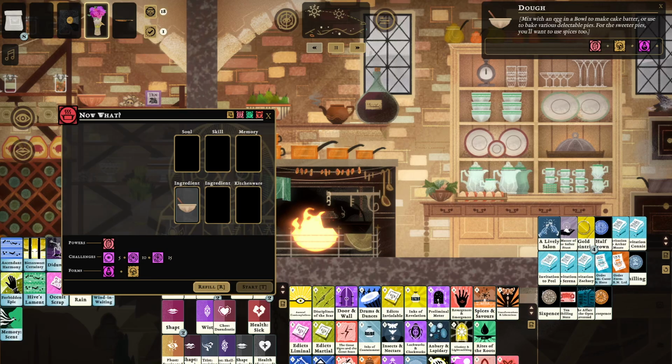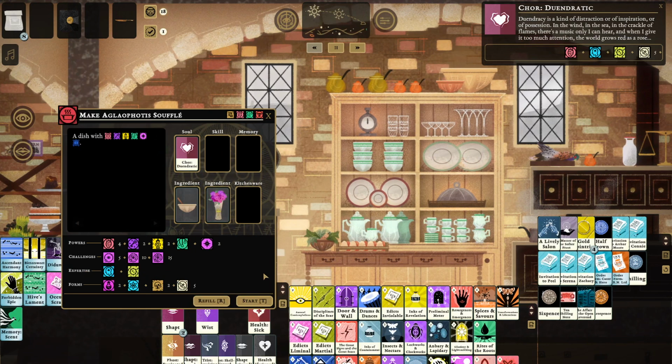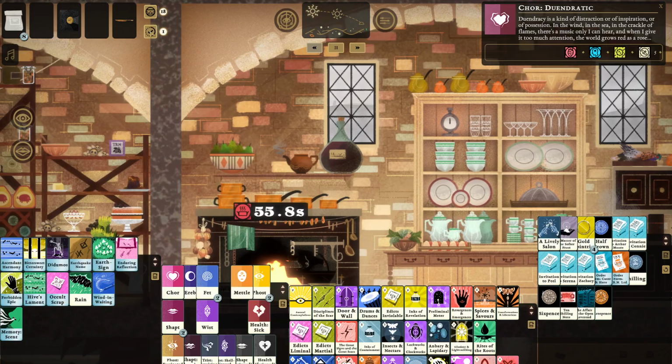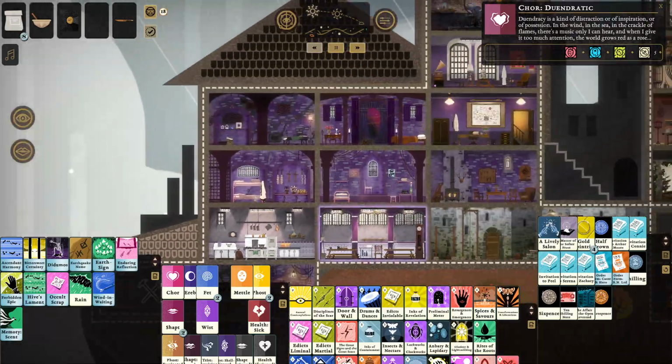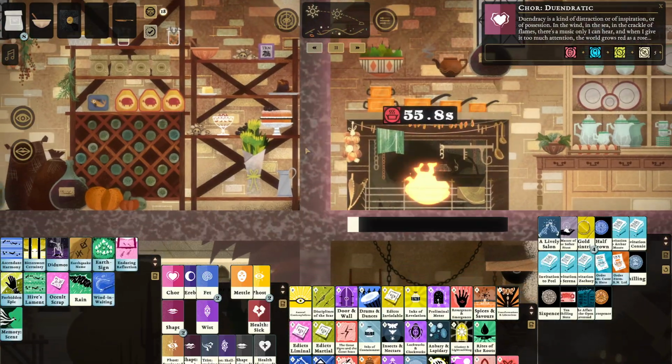So let's see. Dough plus aglaophotis makes aglaophotis souffle. That has rose, lantern, and sky. All pretty rare, so we'll make some of that. And we'll collect the dough there. And pop it on our shelves for now.